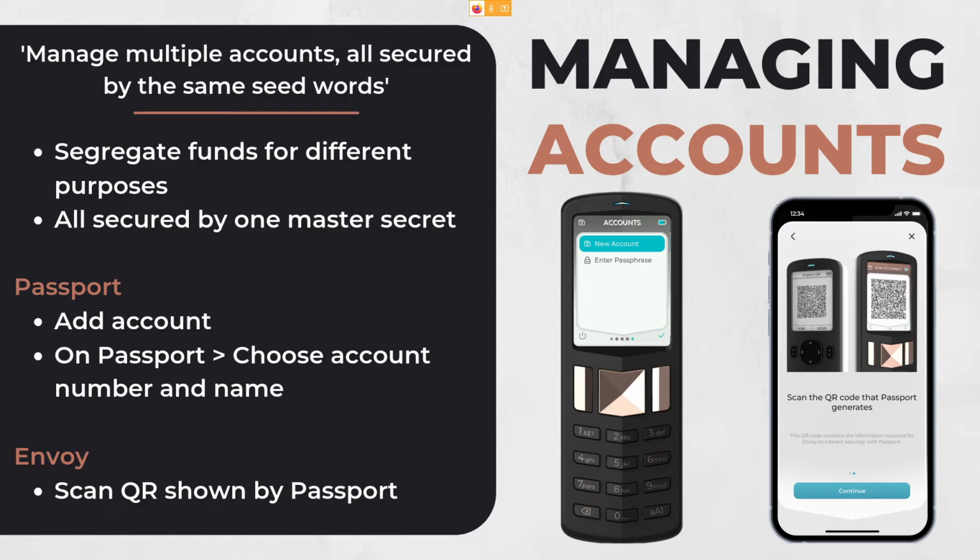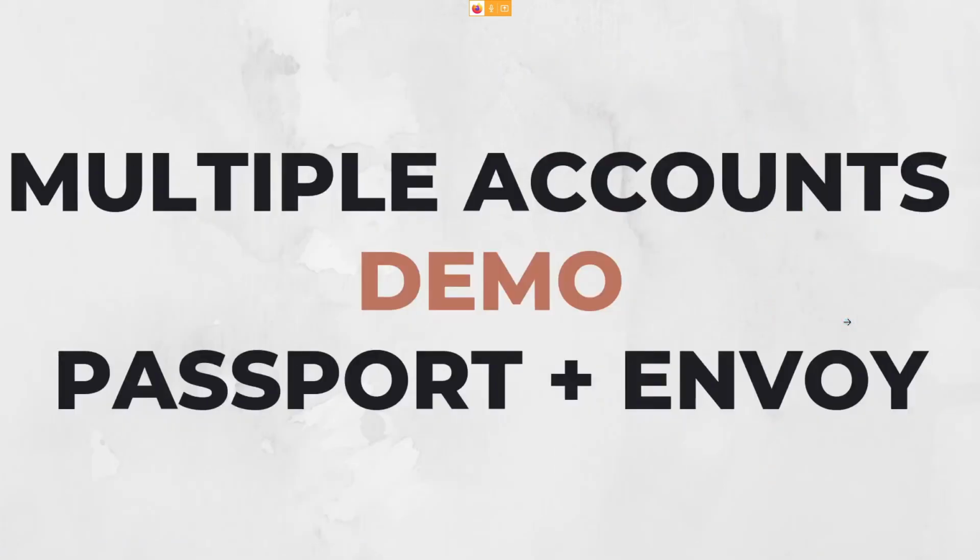So on Passport, again, we've made that really easy because we know people want to segregate their Bitcoin for different purposes. All you would need to do is come across to the right hand menu, choose add account, give it a name and a number, and that's it. Scan the QR, and then you would just need to pair that with Envoy. So after you've added the account, Envoy will want to scan the QR code in the exact same way that we've just seen before, and then you'll have multiple accounts on Passport and Envoy.